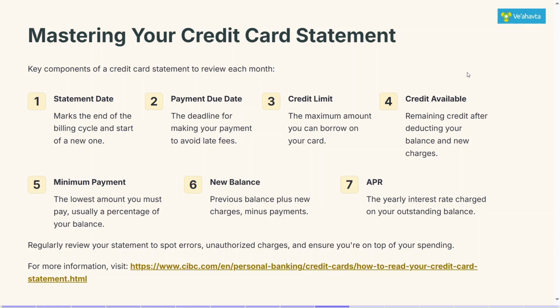Here's a tip. Make sure to regularly review your statement to catch errors, avoid unnecessary fees, and manage your spending wisely. For more information, you can visit the website on the slide for more guidance on how to read your credit card statement.